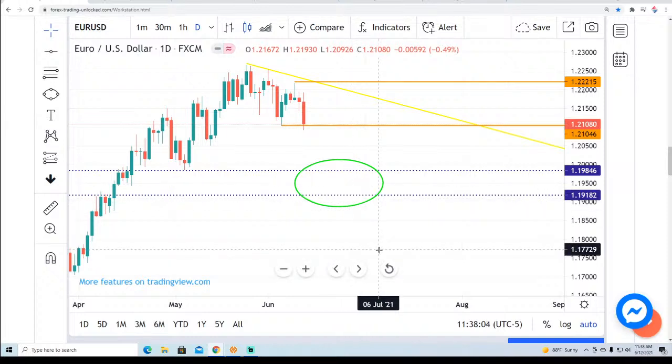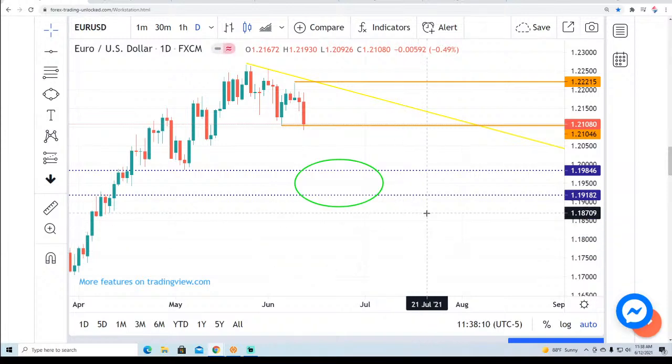And remember that we are coming towards the end of the quarter also, so it's very possible, since we've had such a big run over the past couple months, that a lot of funds are going to start dumping over the next week or so, balance their books ahead of the month of July.